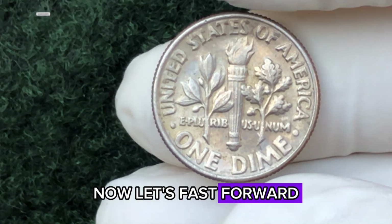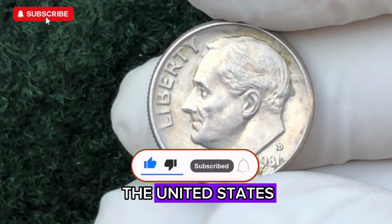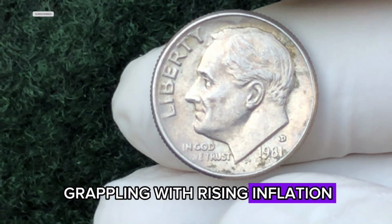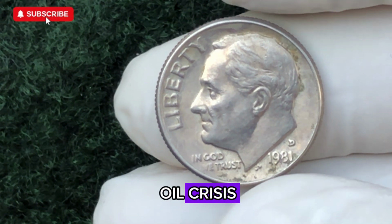Now, let's fast forward to the year 1981. It was a year of economic uncertainty for the United States. President Ronald Reagan had just taken office, and his administration was grappling with rising inflation, unemployment, and the ongoing economic fallout from the 1970s oil crisis.